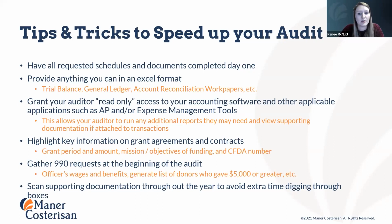You also could grant your auditor read-only access to your accounting software or other applicable applications such as AP or expense management tools. This allows your auditor to run any additional reports they may need and view supporting documentation if attached to transactions. This also saves you from having to painstakingly go through the AP bill testing that they requested and pull every single invoice for them. So I personally love doing this.